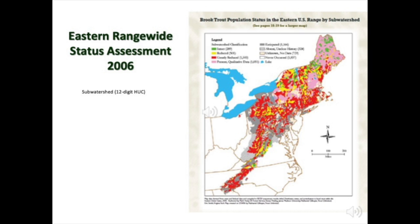You heard a little bit about this earlier. The first major effort of the Eastern Brook Trout Joint Venture was to put together the status assessment at the sub-watershed level, and that was completed in 2006. Those are 12-digit HUCs. As I mentioned before, a lot of the map was pink, which was the present qualitative data.